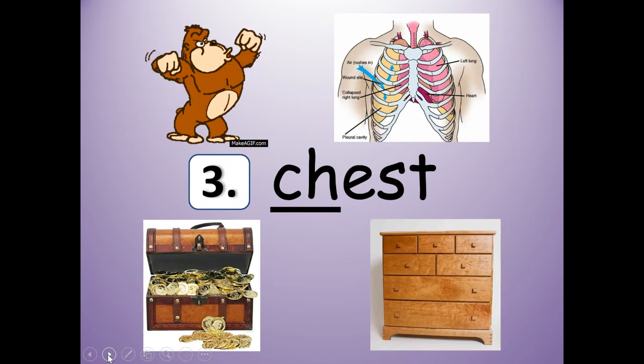C-H-E-S-T, and C-H says, ch. I'm going to stretch it out, chest, ch-e-s-t. Slide them together, chest.